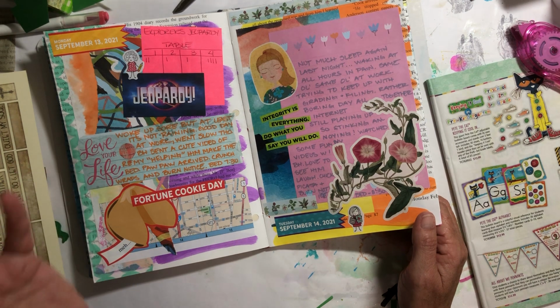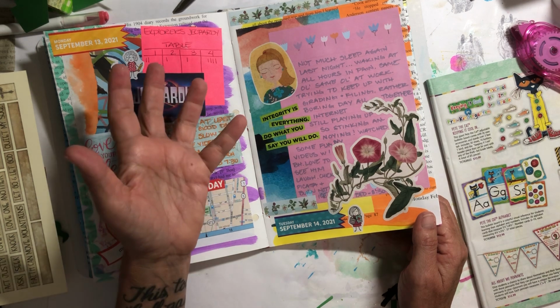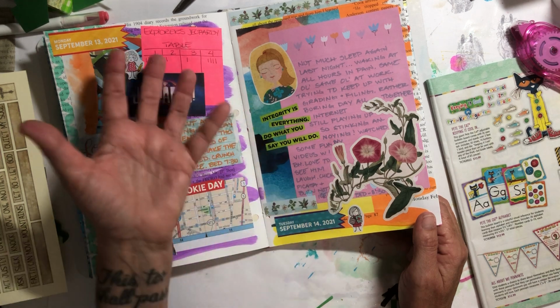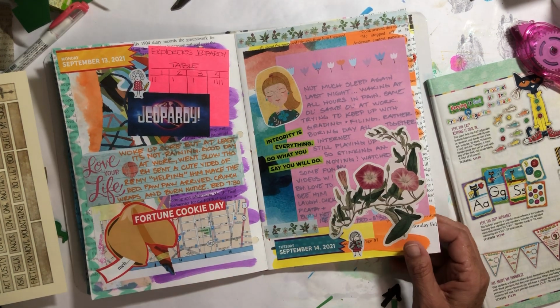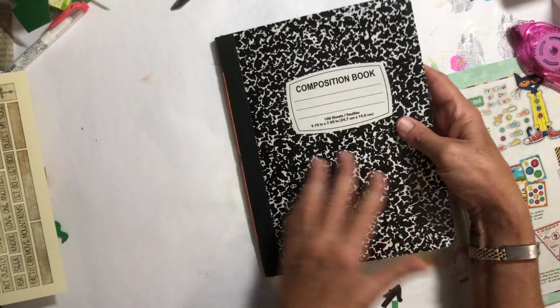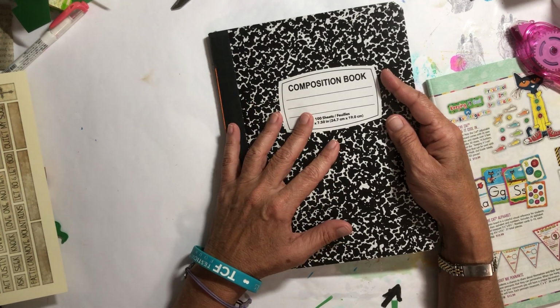I come in the morning about 5:30 or so, and I work until about 6, or play, work, play, whatever, play in my journal, and get my journaling done. So that's been working out really well. And then if you want to know, this is just a very simple journal that I made out of the outside of a composition book.